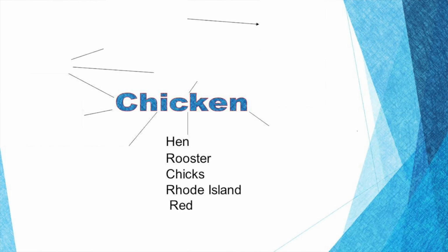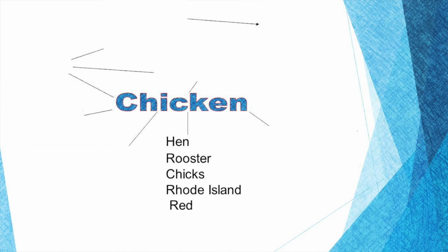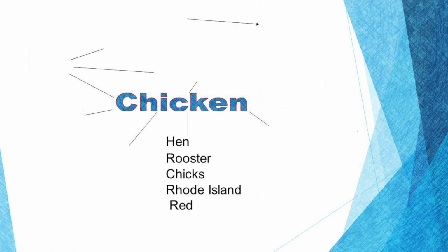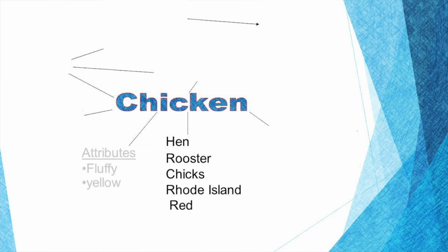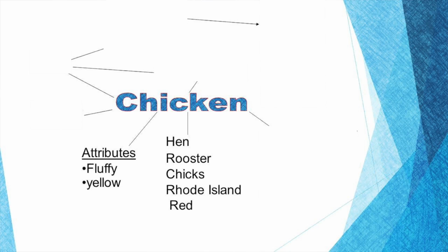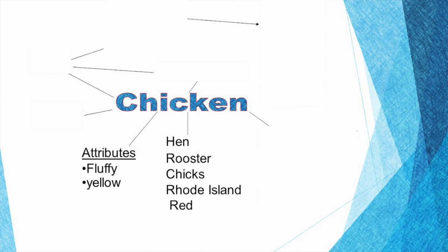Here's one I like. It'll be on the screen. Say you're going to write about a chicken. And there's lots of different kinds of chickens. Chickens make you think of different things. You can have hens. You can have a rooster. You can have baby chicks. Maybe your chicken is a Rhode Island Red. Attributes of chickens. They're fluffy, they're yellow, some are black, some are not as fluffy, some have multicolors, some are just white.